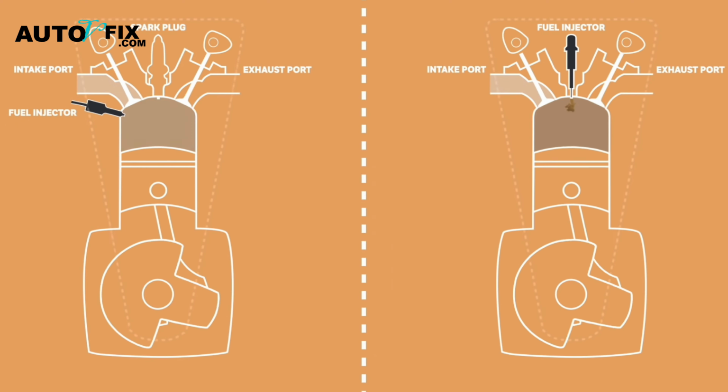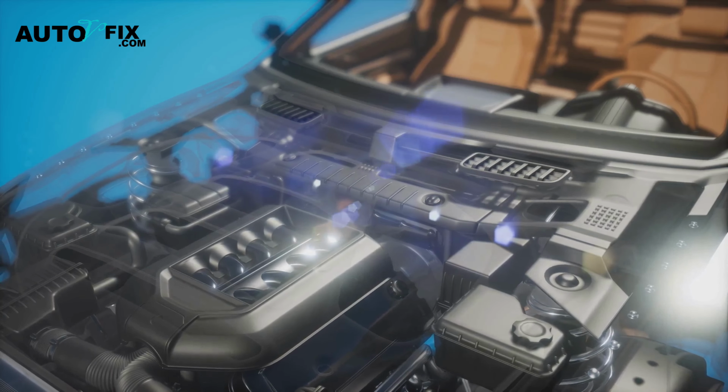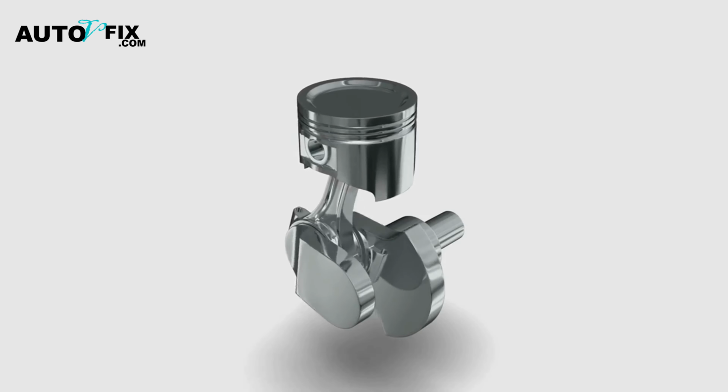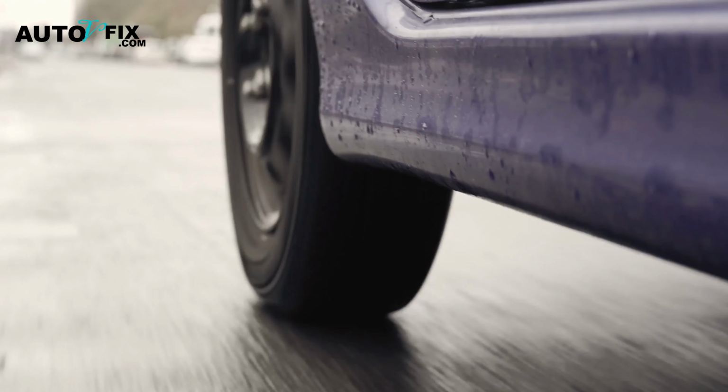To ignite the mixture, a spark plug generates a small electric spark at just the right moment, causing a controlled explosion. The resulting force pushes the piston downward, just like in a diesel engine. This movement is transferred through a series of rods and gears to turn the car's wheels.